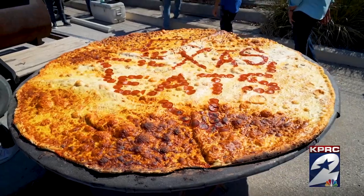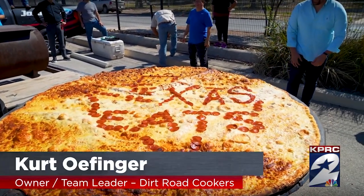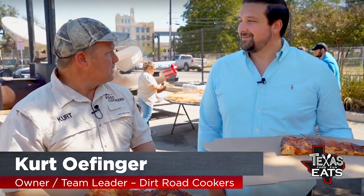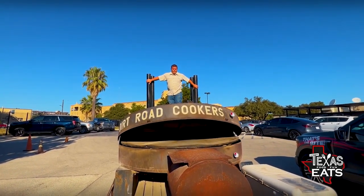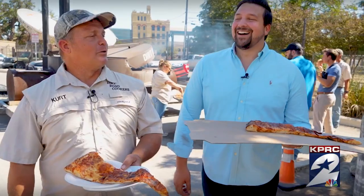Talk to me about the idea of making a giant pizza. How did this all get started? It got started when my grandpa passed away. We had to get stuff off our mind, so my dad and I got together and we built a pit to cook pizzas on. And from that pit though, it didn't start this big, right? No, it started about the size of a picnic table, to feed only 30 people, which was not enough food yet.